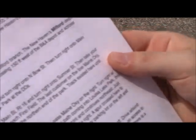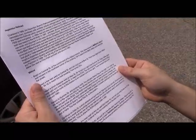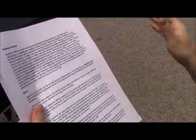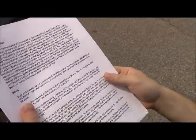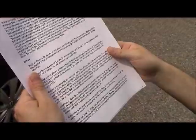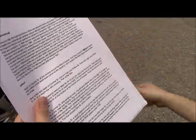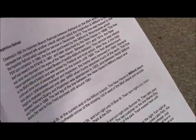Basically, according to my little list here, the first abandonment took place in 1938 between this location and Ashland. The tracks were removed in 1940, so anywhere beyond here was abandoned as of '38. General freight to Hopkinton continued until after World War II, when trucks assumed much of the work. The line between this location and Fletcher's quarry was abandoned in '53.